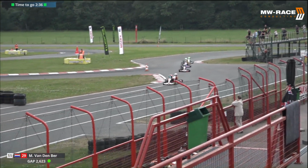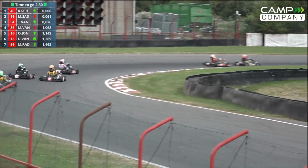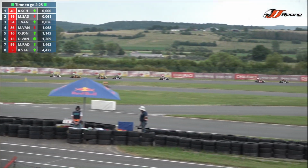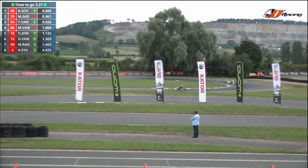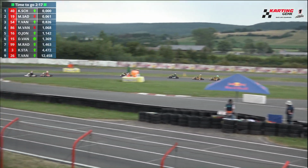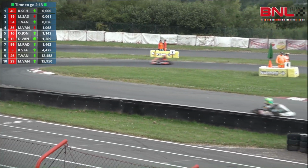And the lead is not yet decided, because Max Swiderski is bump drafting Kasper Shawmans going into turn 1. I have to say that was very, very close there. It looks like it was Tom van Langendonk that I think was... hang on a second. Just seeing here, yeah, it was Thomas Strouwen that was eliminated, but Tom van Langendonk has dropped back a little bit further.